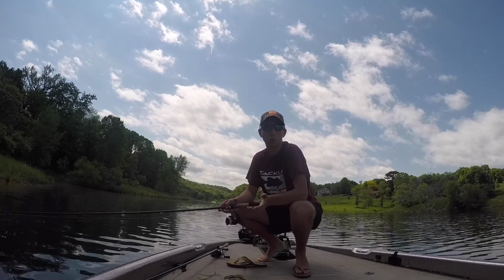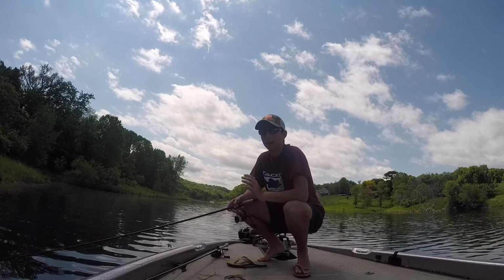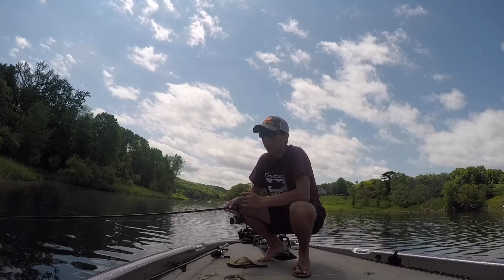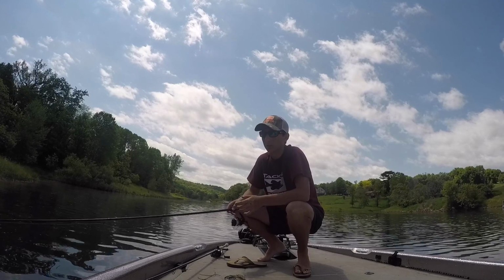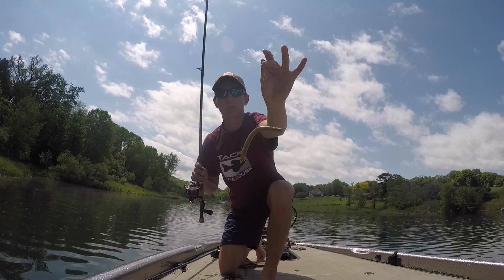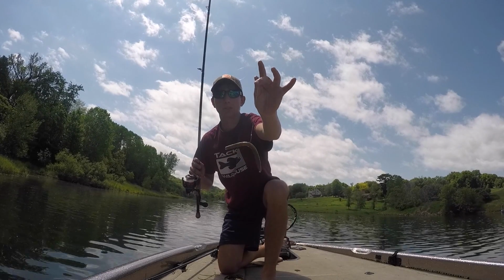I'll put my trolling motor on a little bit higher than I would, and just look for beds, look for fish. I'll see if they're guarding fry, if they're pre-spawn. But these fish have definitely moved back in the pockets in the leaves, and that's definitely where I'm going to be throwing a Senko. This is just the Bass Pro Shops 5-inch green pumpkin Senko.